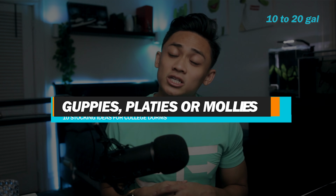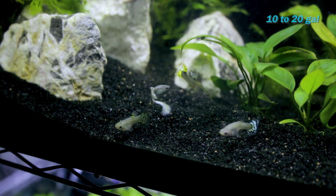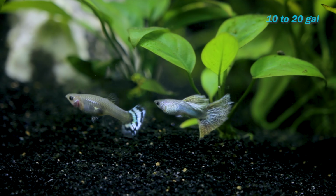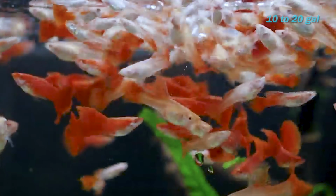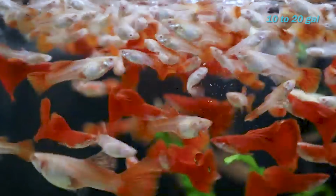My 10th and final suggestion would be male guppies, platies, or mollies. So as I said earlier, it may be in your best interest to make sure that you don't have fish that reproduce because those babies will equate to more work and more time and more effort. But I mean, if you want to go that route and really deep dive into the fish keeping hobby, by all means, a 10 gallon or 20 gallon would suffice for a guppy pair. So those are my 10 suggestions.